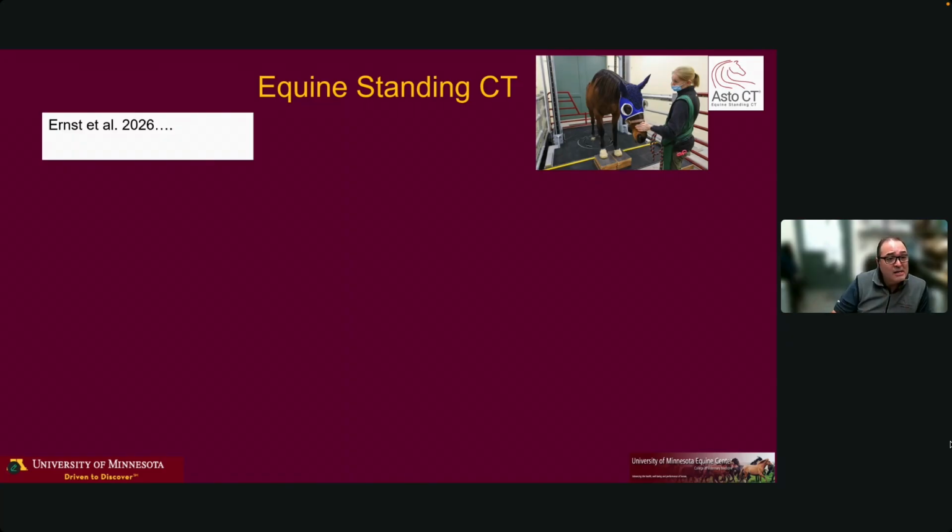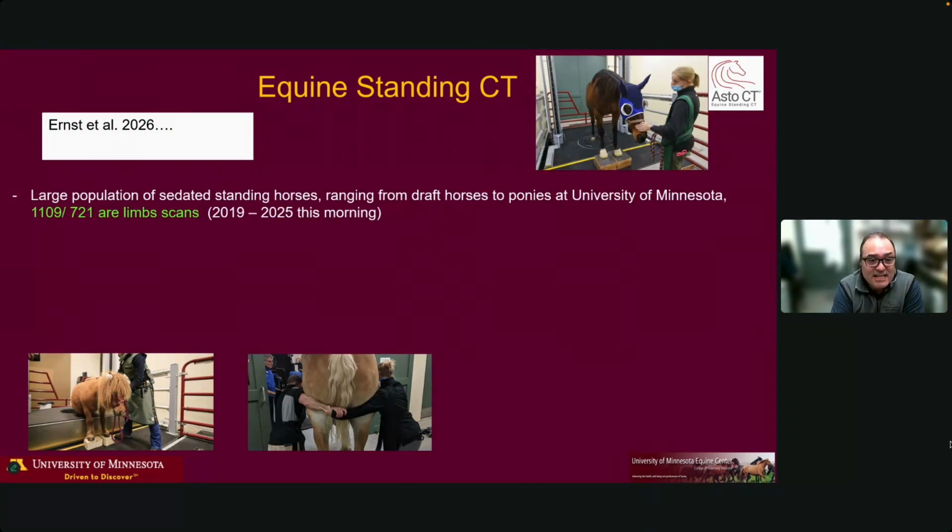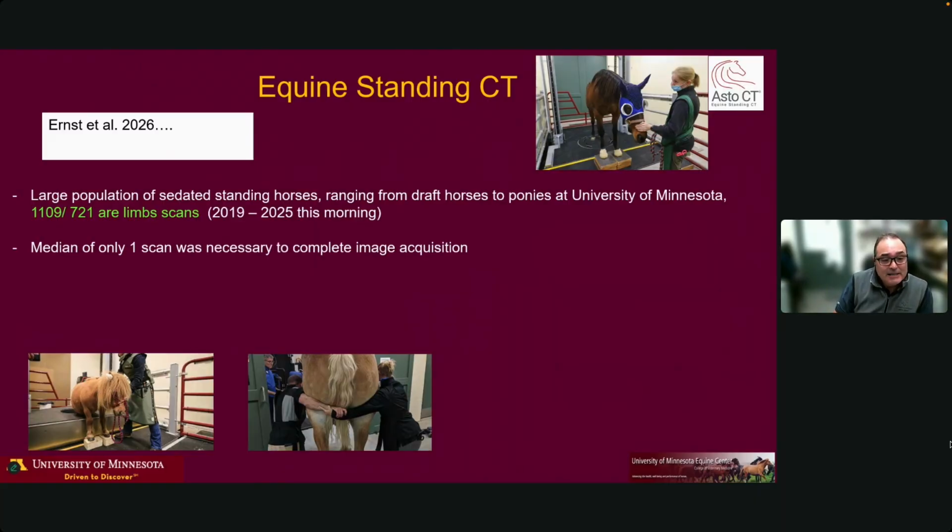When it comes to our caseload, we have a lot of numbers, but as every veterinarian in academia knows, finding the time to write it up is a different story. In our caseload, we've scanned animals as small as ponies and as big as Shire horses, so we've used it quite a bit. As it stands right now, we've done 1,109 scans total, of which 721 are limbs, from 2019 to 2025. That's quite a large number of scans and limbs. Most horses, you get a scan the first time. Sometimes when there's a little bit of motion you have to repeat it, but most of them you get in the first try.